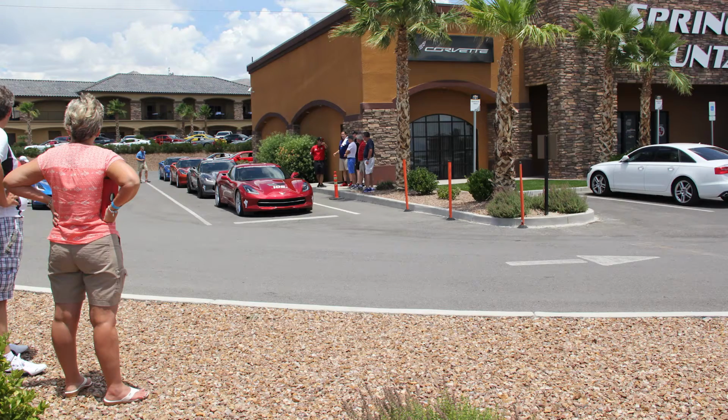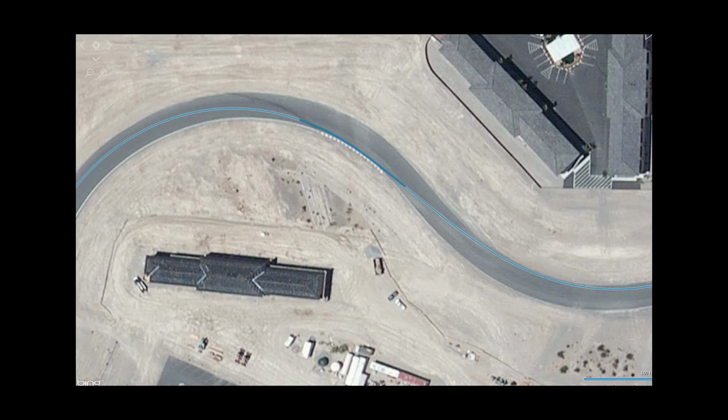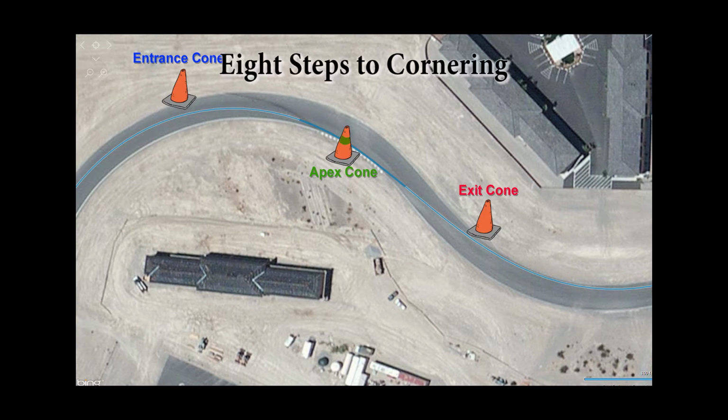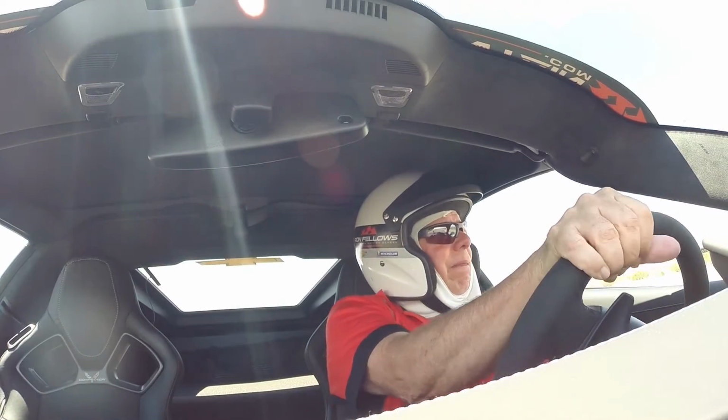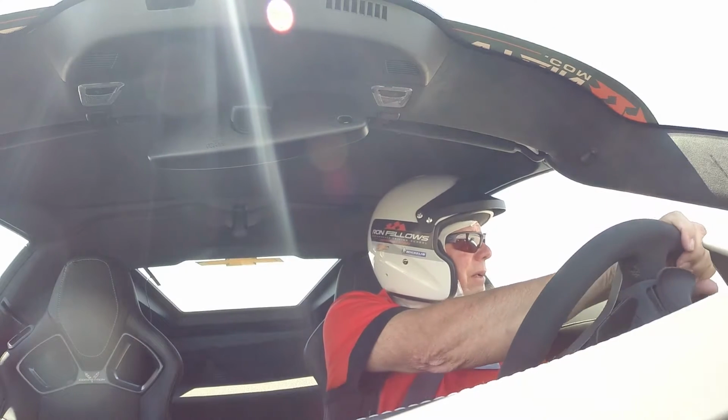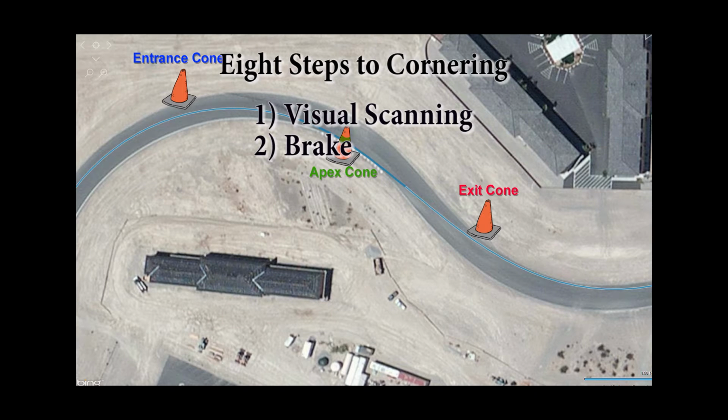The classroom demonstrations and on-course exercises are focused on mastering the 8 steps to cornering, which is essential for reducing lap times. Here are the 8 steps. Number 1, visually scanning. This is looking ahead for the next turn and not being too focused on this turn. Number 2, braking. Slowing down actually allows you to go faster.